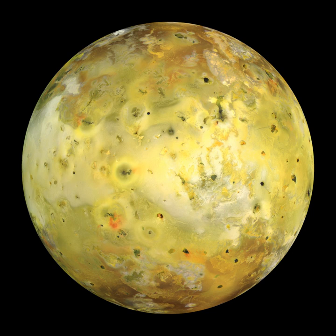The lack of impact craters indicated that Io's surface is geologically young. Like the terrestrial surface, volcanic materials continuously bury craters as they are produced. This result was spectacularly confirmed as at least 9 active volcanoes were observed by Voyager 1.